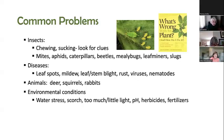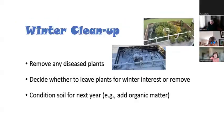Environmental conditions, stress. The water stress can be either way. It can be too little or too much. You can have the plant scorched by things like fertilizer. You can have too much or too little light. And I won't belabor the herbicides and pesticides point.